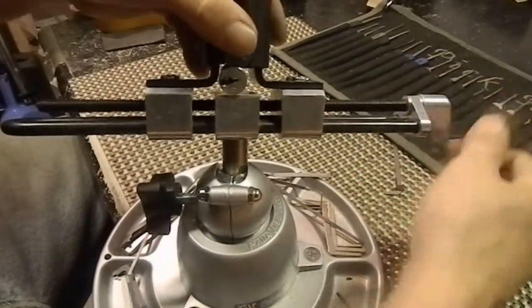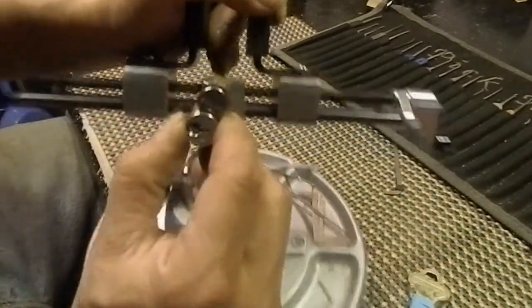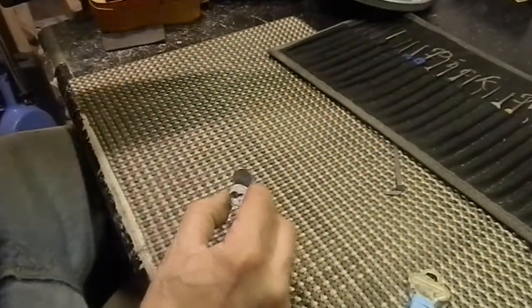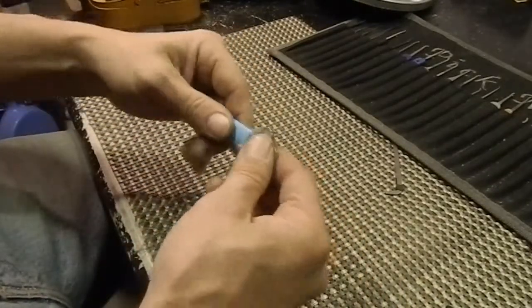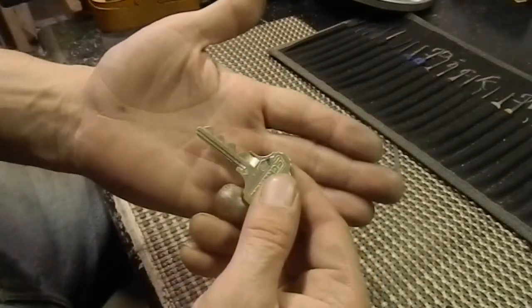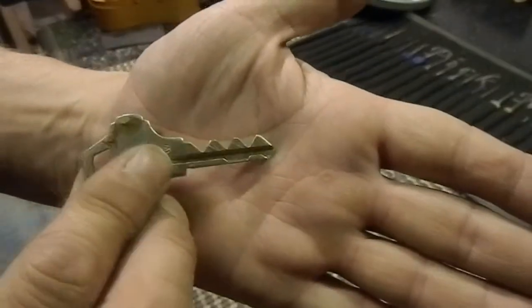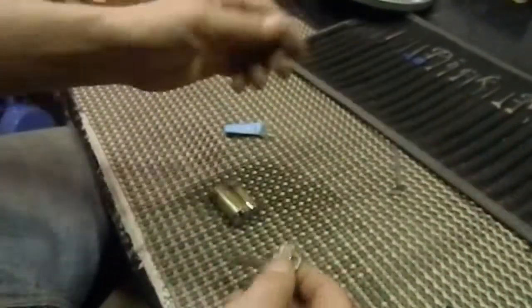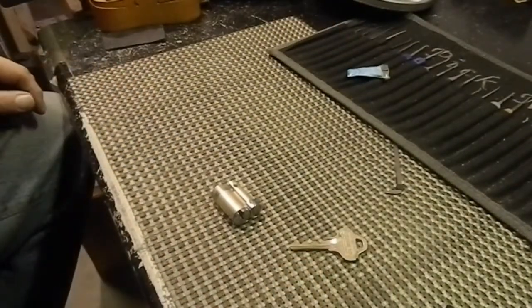Let's get this thing out of the vise and see what Trekmaster30 put in this awesome, awesome lock. I'm going to see what the bidding looks like on this key. Holy crap. Wow, look at that. That is some serious bidding. Jeez Louise. Okay. I was dying to find out.